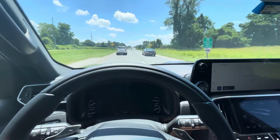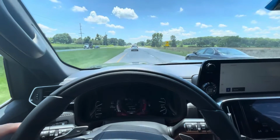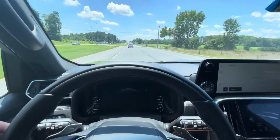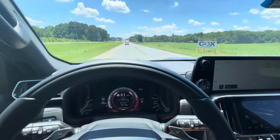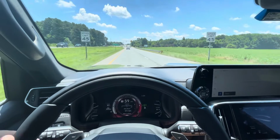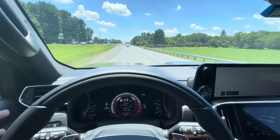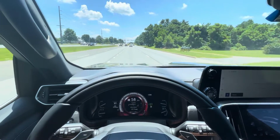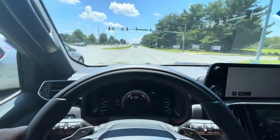So this one does have, of course, the lane keep and all the other safety bits that you would expect from such a tech-riddled vehicle. For me, like I mentioned, the fact that this particular example I'm driving is the 4-seater Ultra Luxury, it is too much for me. Obviously not just the price tag, that's a big pill to swallow, but just too much tech in here for my personal liking.